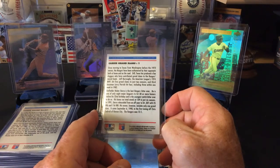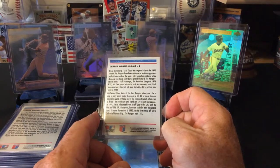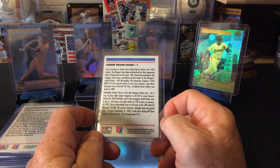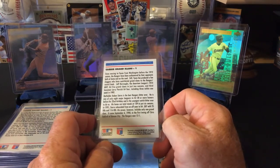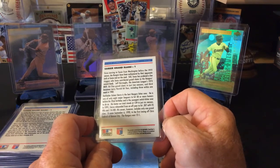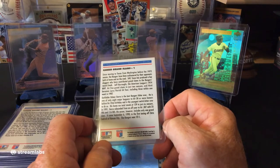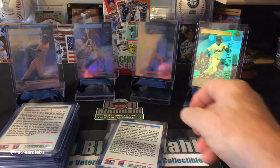In 1991, Sierra rebounded from an off year to hit .307 with 25 home runs and 116 RBIs. His career, however, included only 1 Grand Slam, and it came September 6, 1990, in the first inning off Chris Cordero of Kansas City. The Rangers won 12-1.